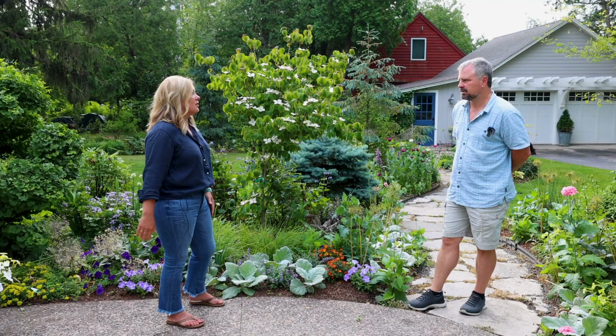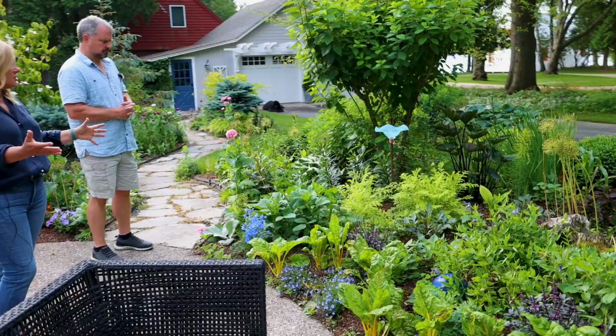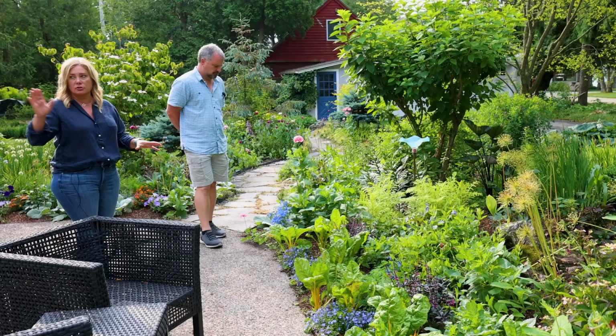Yeah, and they wake the soil up. Yep. Let's look at this side. Over here we've got a lot of... It doesn't look like much because they're not blooming yet, but I've got a lot of dahlias in here. These are all shorter dahlias because I grow taller dahlias along the house. But these are all generally shorter ones.